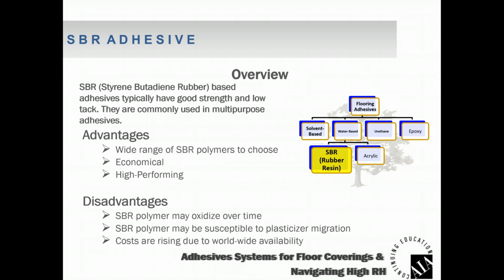Some of the disadvantages of the SBR polymers: some of them oxidize over time, some more so than others. Some require a significant addition of antioxidants in the formulas to help prevent that oxidation process so that you get good life out of that adhesive.